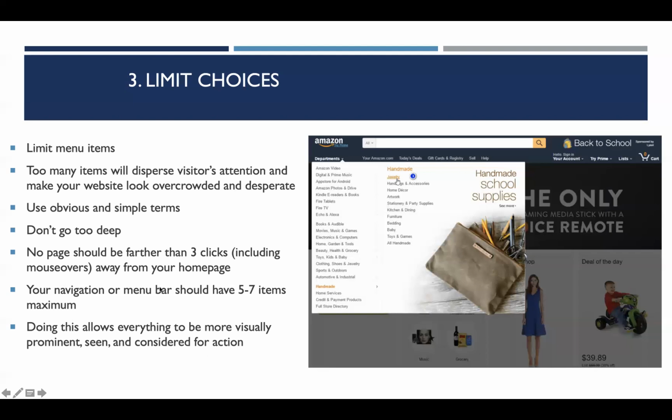And then your navigation or menu bar should really not have more than 5 to 7 items. If you need to, you can have a drop down menu bar that has more. So you can see on this example of Amazon, we have departments, Amazon.com, today's deals, gift cards and registry, sell, and help. Those are their main menu items. But then when you have the drop down to departments, it shows you a bunch of different other sub menu items as well. So your top menu bar should start off with those broad elements that your website houses and only hold about 5 to 7 items maximum.